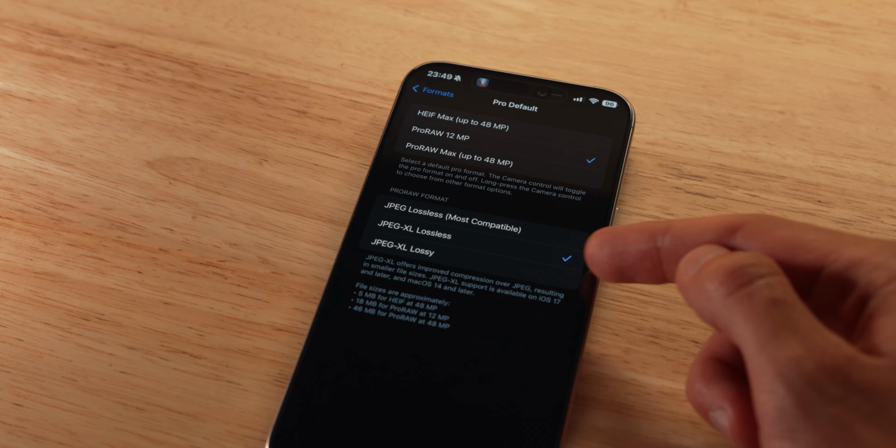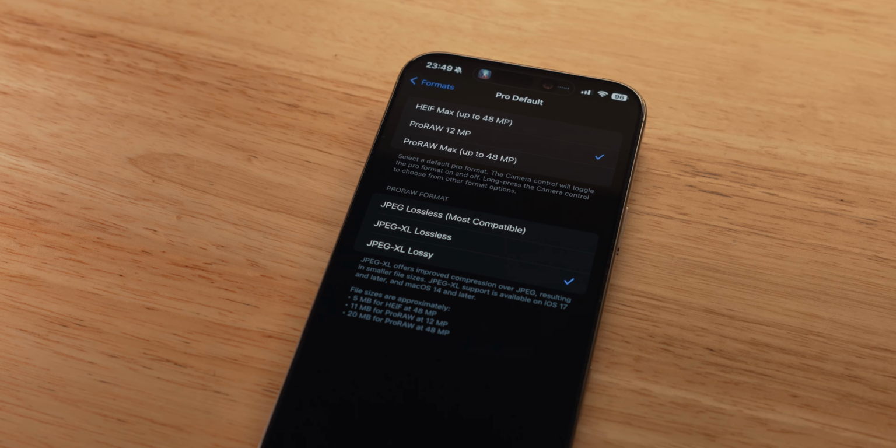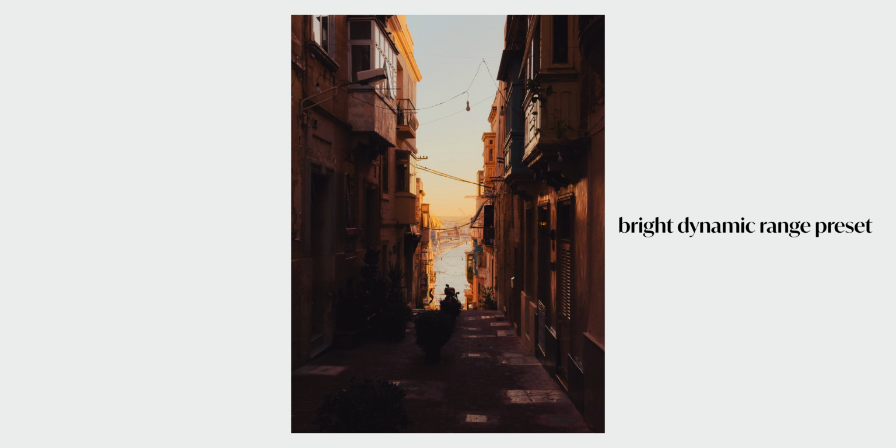So I chose to just stick to the smaller 12 megapixel ProRAW files in the JPEG XL lossy format. 12 megapixels is more than enough resolution for me in almost all situations, and if I really need the maximum quality, I'll probably just use my camera instead.